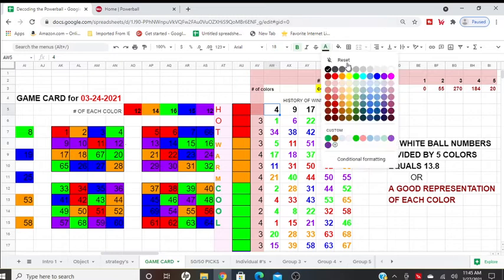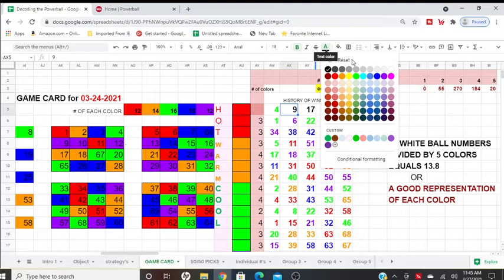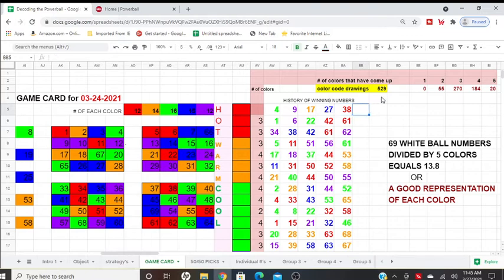So again, the 4 was green, the 9 was purple, the 17 was orange, the 27 was blue, and the 38 was red. Okay, so now we're going to count how many colors I have. So I have all 5 colors. Again, red, orange, green, blue, and purple. So up here I'm going to make this 530 color code drawings I kept track of so far. And now a 5 color combination has now come up 21 times.